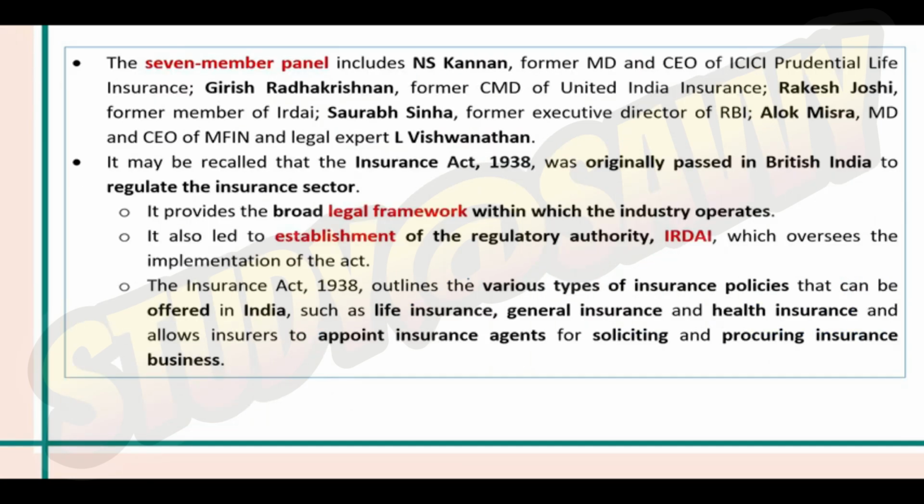Now, there are other 6 members. So, total there are 7 members in this panel. Other 6 members are N.S. Kannan, Girish Radhakrishnan, Saurabh Sinha, Rakesh Joshi, Alok Mishra, and L. Vishwanathan. Now, this committee is formed to scrutinize the Insurance Act of 1938.